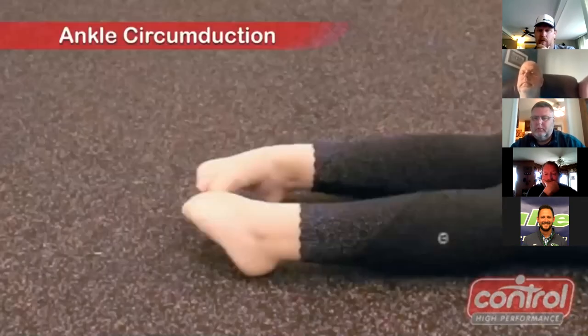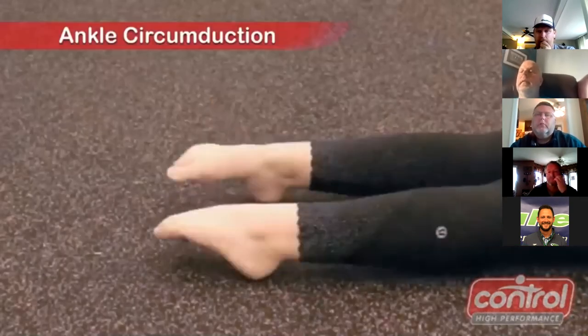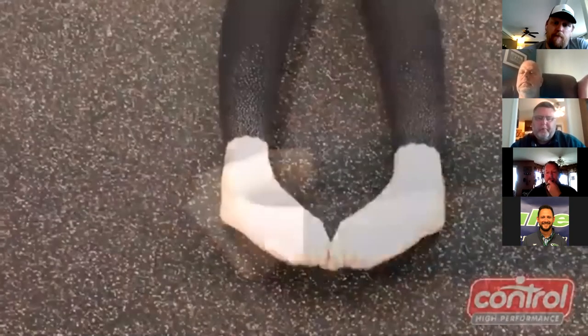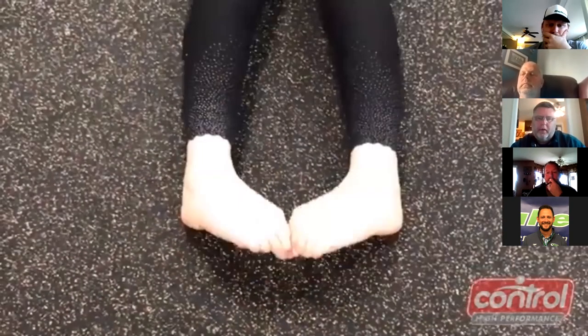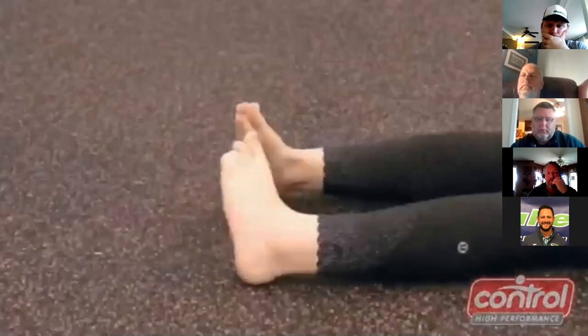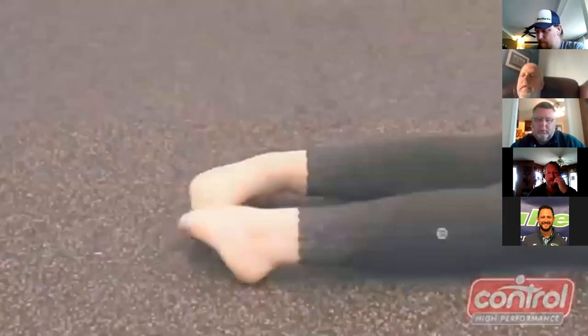Next we have ankle circumduction. Now, again, we're talking about the toes here as well. Look how much movement we've got through the toes, right through the musculature, through the bottom of the foot. Again, focusing on the internal rotation. Hold the knees as still as you can to maximize use of the ankles.